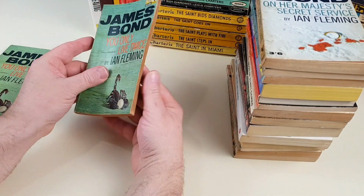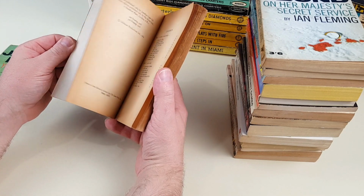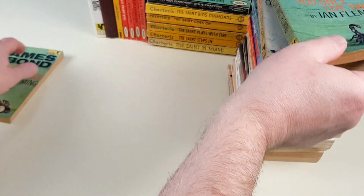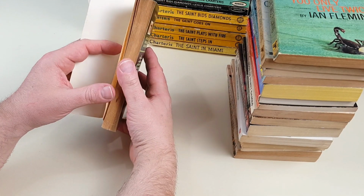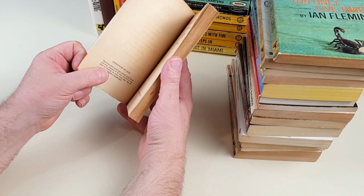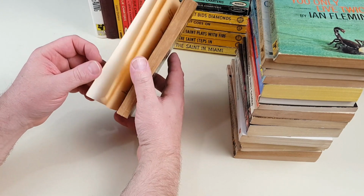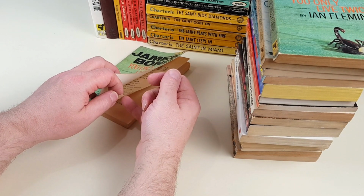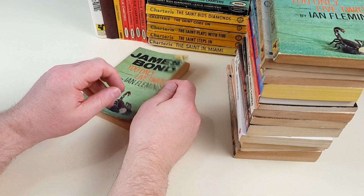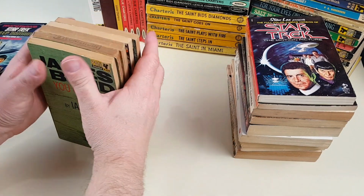I've got a couple more copies of You Only Live Twice. Once again, these ended up in job lots. This is the 3rd edition from '66, and this one is very, very poor quality, so this might end up in my reading set. This is the 2nd from '66, and I definitely have the first. I've probably got the first 3 versions of this one. There we are. So let's just give the tops of those a little dust off. That one's a bit smaller, so I'll stick that to one side.